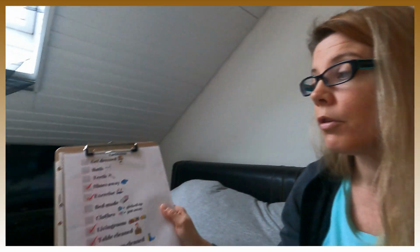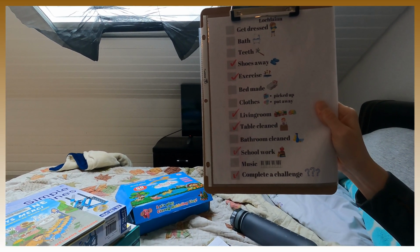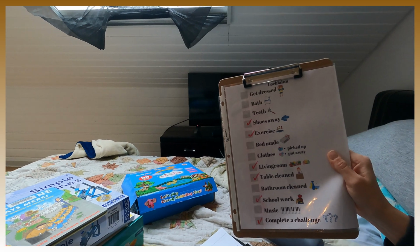So one of the things I have for them, after we have done our entire homeschool, is a schedule, and every day, these are what I check off. See, there's complete a challenge, there's music, there's schoolwork, there's different trades. This is my 5-year-old's, so it's my youngest's schedule. And then I check off every day what I want him to do, but he can't do it until we have done our whole day.